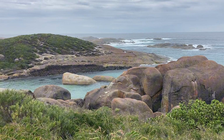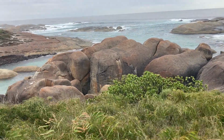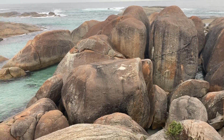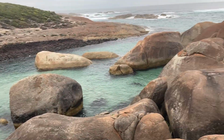Come over the little headland now and you go to Elephant Cove, and these are called Elephant Rocks because they're so big, big massive boulders. So let's go down and have a look. Here they are, here's the big boulders. They are pretty big and giants. And through into this cove here. Gorgeous little spot. Pop the drone up again and get a nice aerial of this, I think.